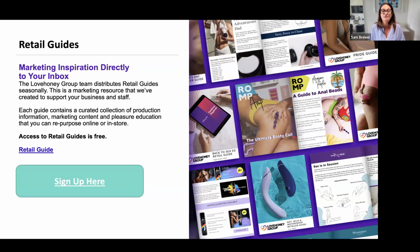Anything in the retail guide is totally okay to use. We like doing the work for you and presenting everything on a silver platter. They've already done it, so there's no reason to go back and reinvent the wheel. We have everything you would need for email blasts or newsletters. If you have not signed up for them, I highly recommend it.